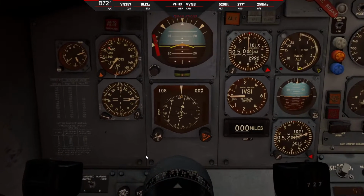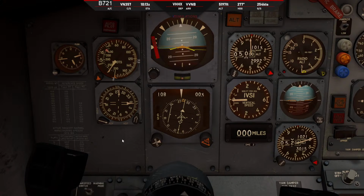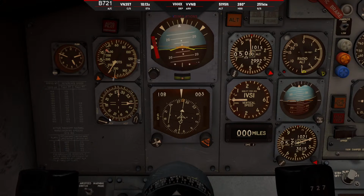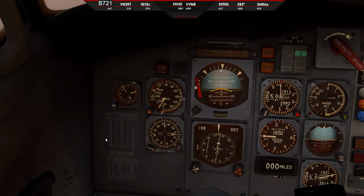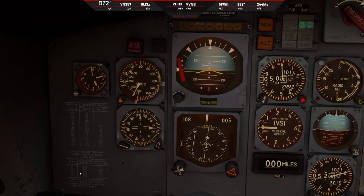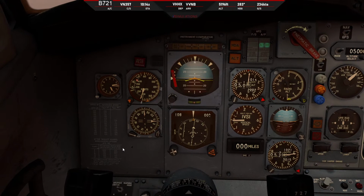So I need to track a little bit more to the right. Let's correct to the right. I want this needle straight ahead. I'm flying the airplane in heading mode, tracking my NDB. Right about there is good. We can go flaps 5 below 160. We can do flaps 2 at 190. So let's actually set 180 and come to flaps 2. That'll help with our turn radius.